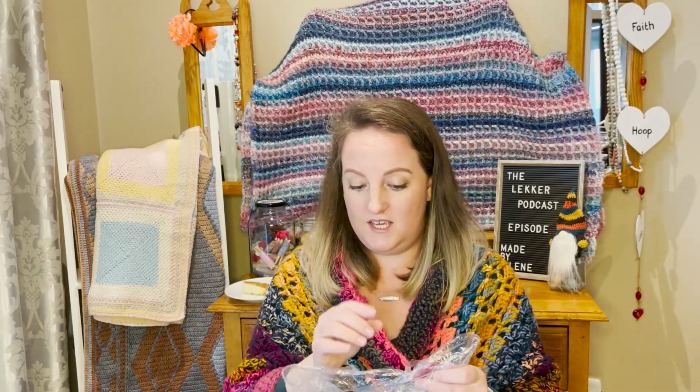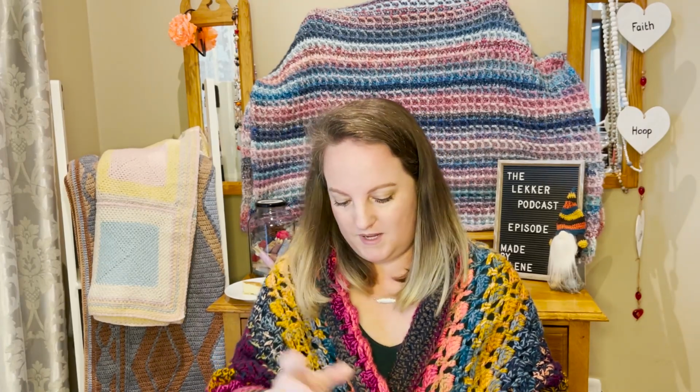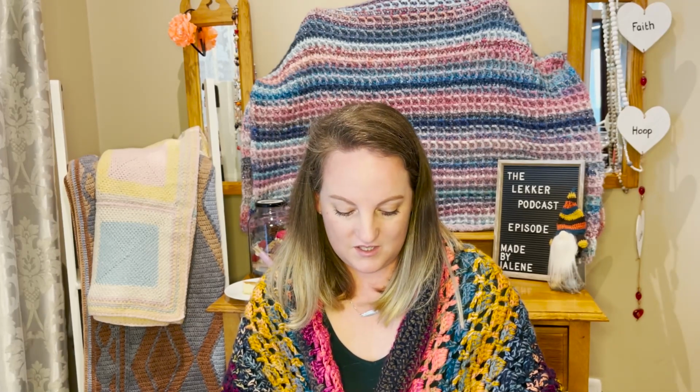I did deviate a bit from the pattern on this blanket. One of my favorite stitches is the moss stitch, so I utilized that. But other than that, it is basically the same as Raw Rustic's pattern. So please have a look on their website. When you buy the kit, you also get the pattern together with the yarn. So it's a lovely buy.